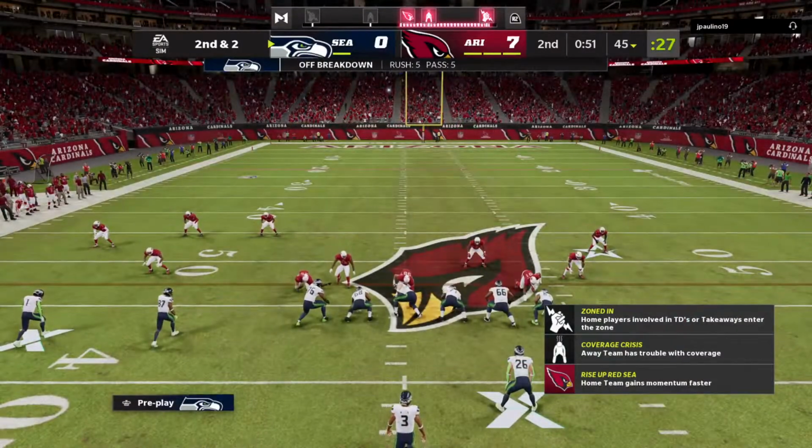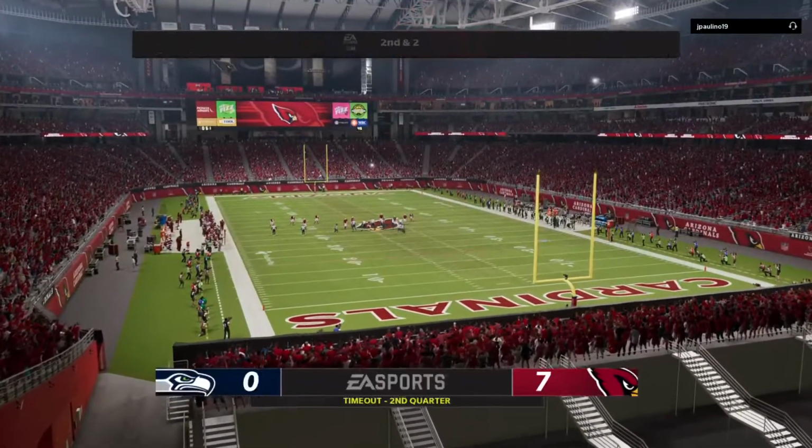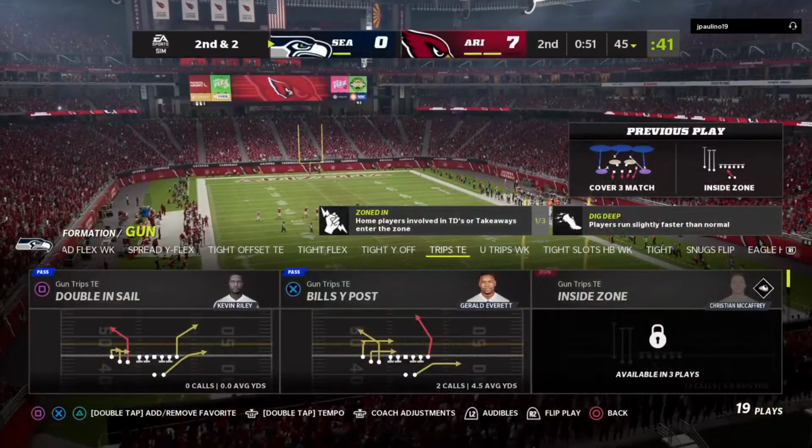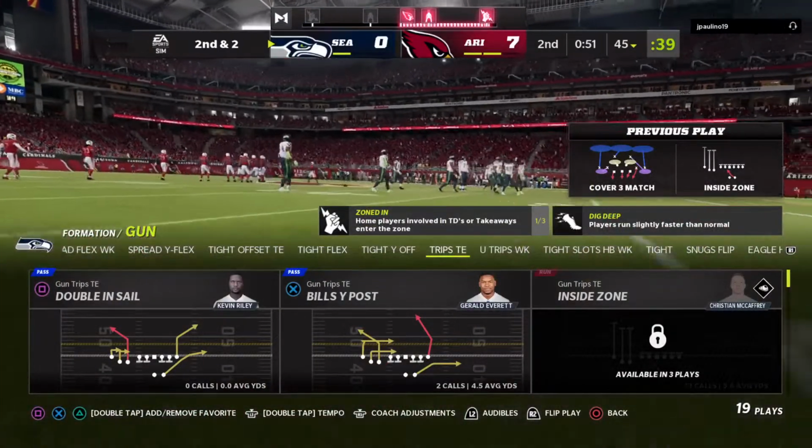Ahead of the chains now, 2nd and 2. The Cardinals going to use the first of their timeouts as they get the stoppage with a little over 50 seconds to go in the first half.